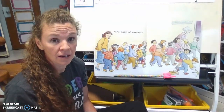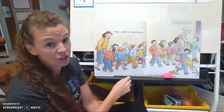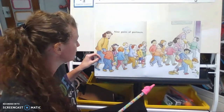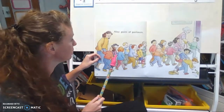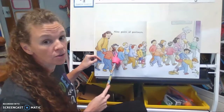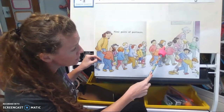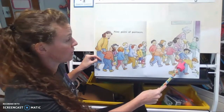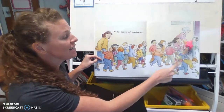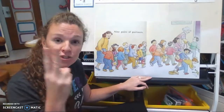I wish you were here to help me. I'm going to look at the picture and see if I can figure it out. All right, so when looking at the picture, partners I know means you're with someone else. And it says pairs of partners. So I see these two are holding hands together. These two kids are holding hands together. These two, these two, these two. Those two are holding hands together. These two are together helping each other. Those two are paired up as partners together. And then the teacher and this student. I think I know what it means. Pairs means two.